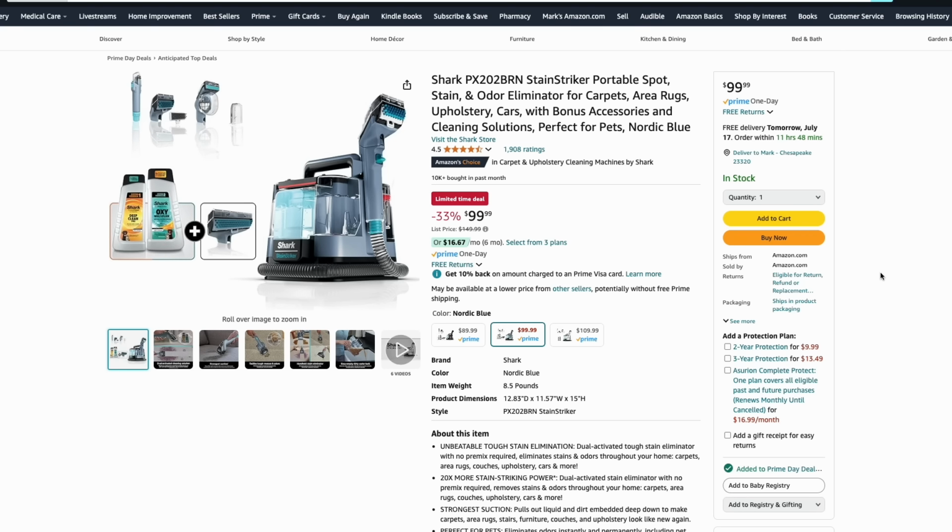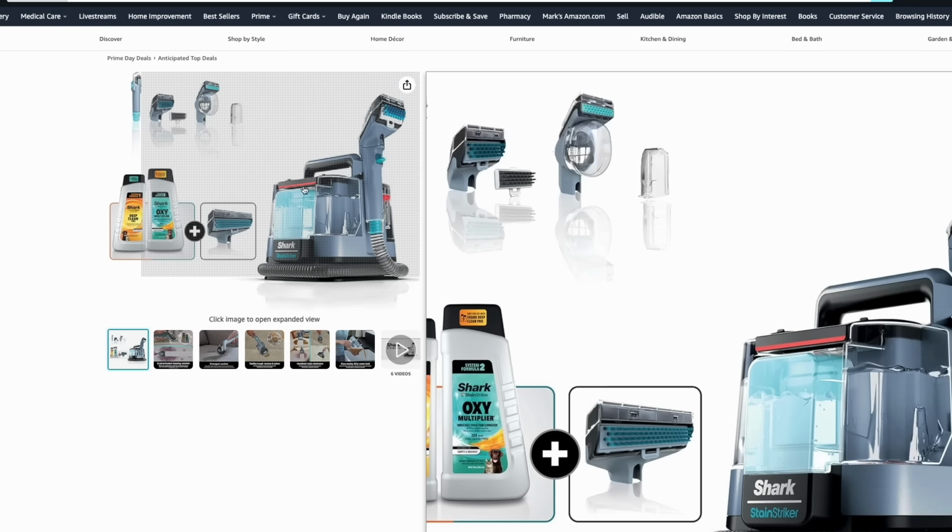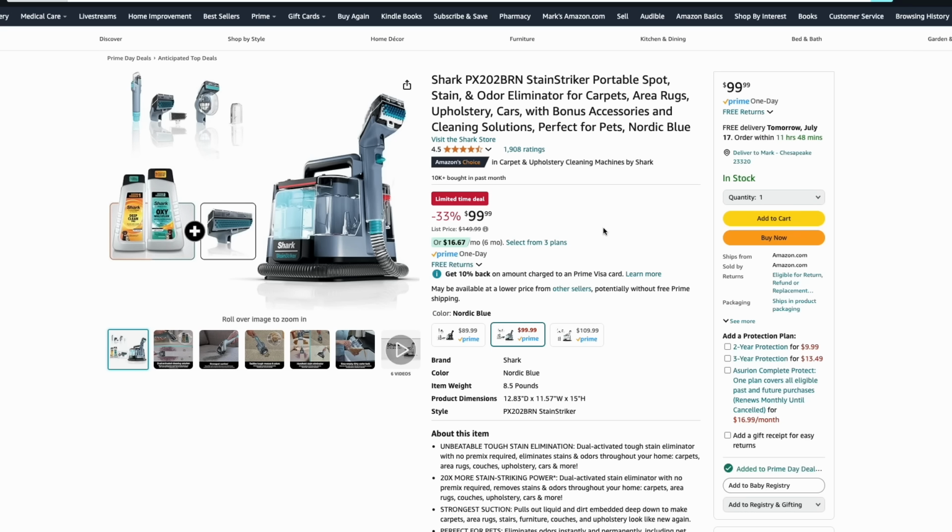It's called the Stain Striker Portable Spot Stain and Odor Eliminator. It is on sale right now for $100, comes with your cleaning solution and a nice brush head. Shark is a great brand when it comes to carpets and vacuums and that kind of stuff. So this is a great deal on this unit.